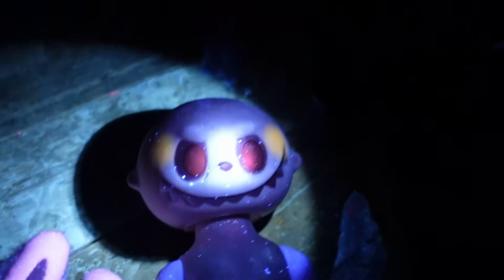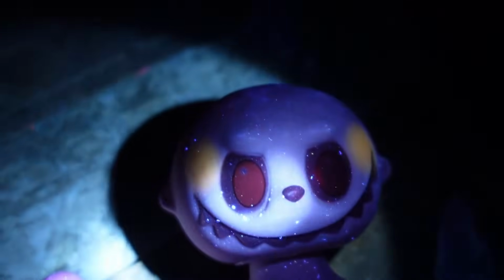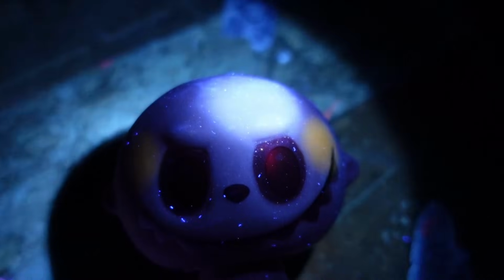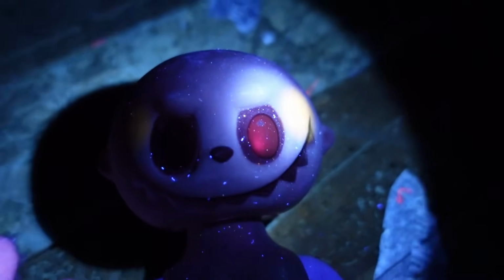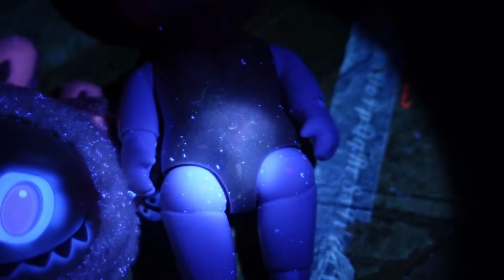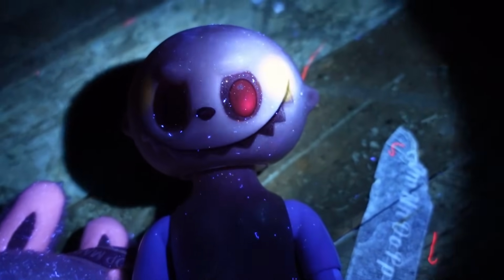Oh my goodness. Oh, I didn't think he would have any UV glow to him at all. Oh my God, the eyes look so weird under UV light. And there are these random UV speckles, I guess, all over his body. That is so weird. I didn't expect anything on him to glow. And I'm sure, once again, nothing on the feet.